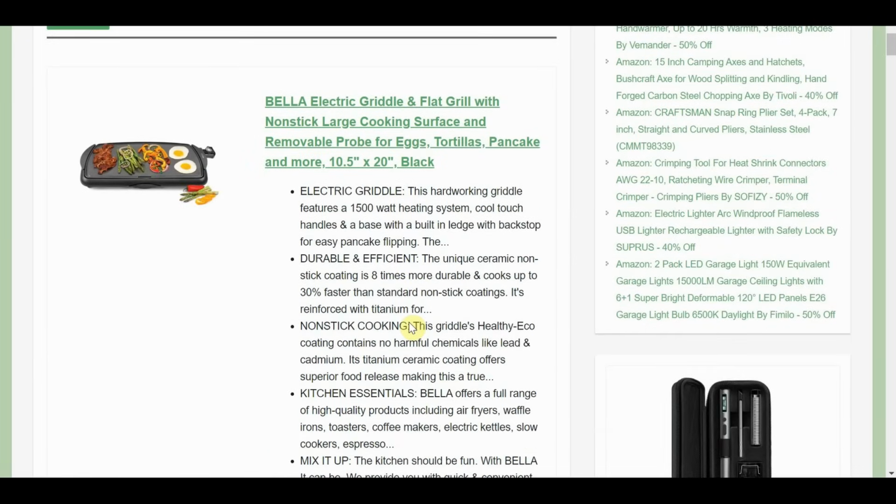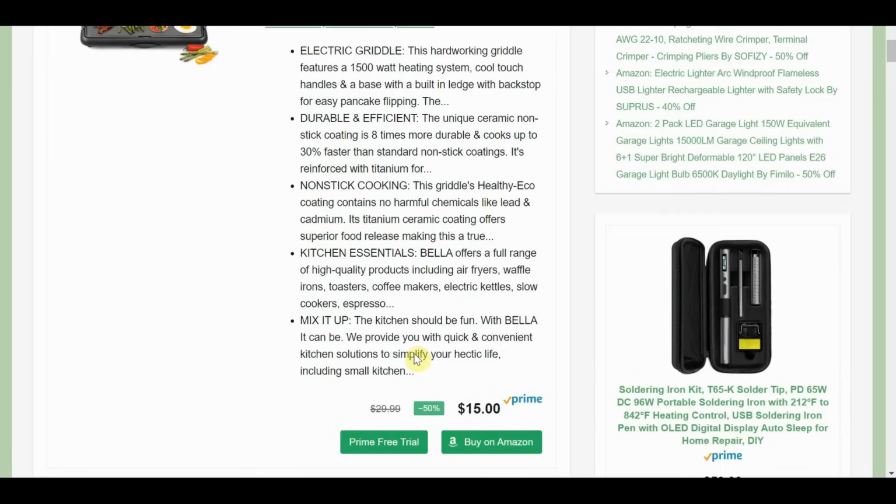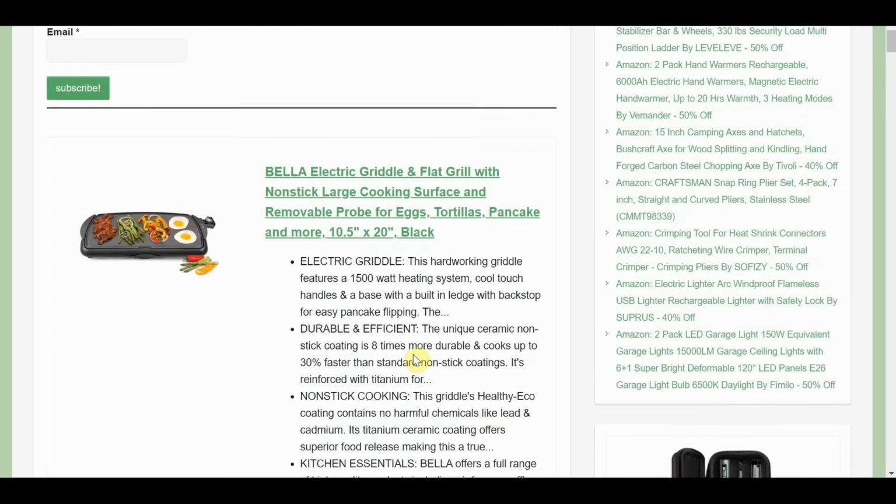I've been on like a pancake fix lately. I don't know why. I just want pancakes all the time. Maybe I'm like pregnant or something. But there's no better way to make pancakes than a little electric griddle like this. It works perfectly. You just do a minute on each side and butter them up while they're still nice and hot, and it just melts right on there, and then drown them in a whole thing of syrup. $15 for the electric griddle.